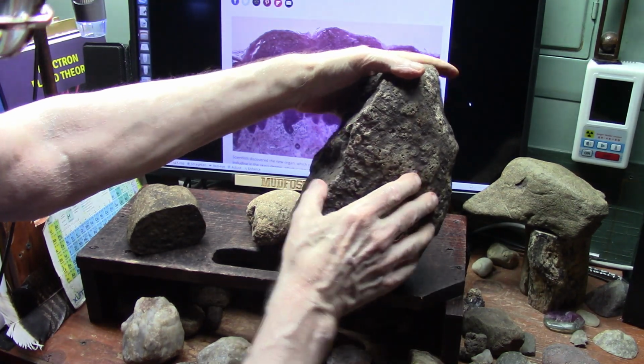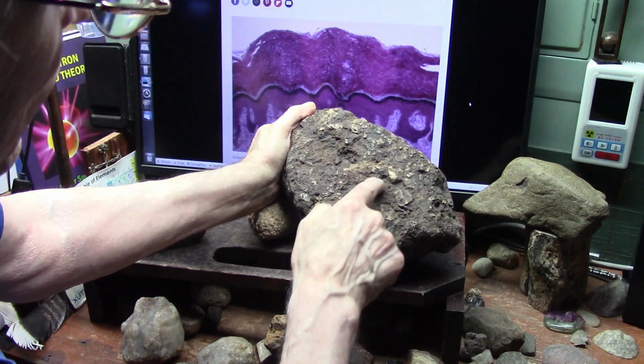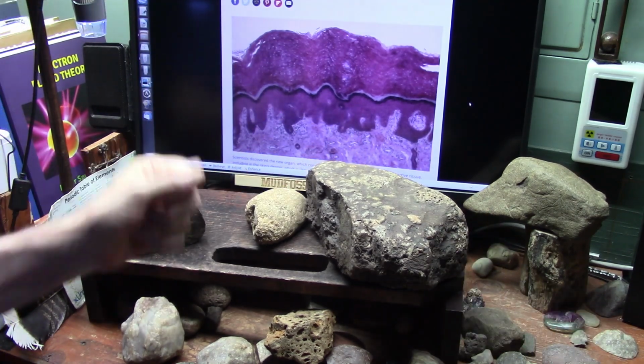All right, the other side just has the bones. You can still see a lot of the bones. See, so it died that way.